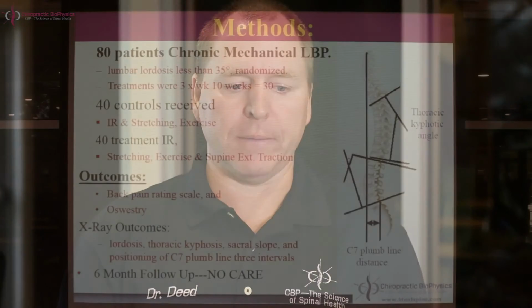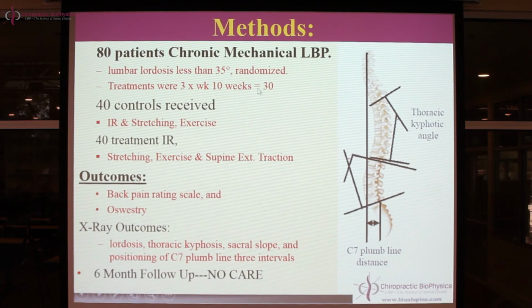80 patients with chronic mechanical low back pain. Exclude important things like major degenerative disc disease, exclude spondylolisthesis, exclude scoliosis, exclude metabolic disorders like diabetes, exclude previous surgeries, etc. So we've got 80 chronic mechanical low back pain subjects. They're matched, and we randomly assign them. I say we, I'm including myself in the project, but that's just how I talk.